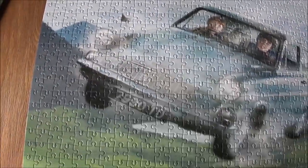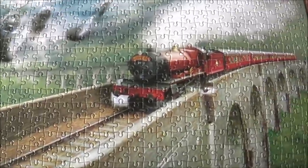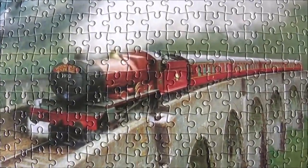And here we've got Hedwig, Ron and Harry, and yes, it's a nice scenery. So the Hogwarts Express is here.